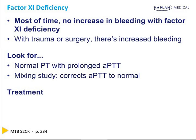You must. The treatment is to use fresh frozen plasma to stop the bleeding if there's bleeding. If there's no bleeding, the answer is no therapy necessary. Factor 11 deficiency, no bleeding most of the time, bleeding under conditions of trauma and stress. Mixing study is first, specific factor level later on, FFP only if there's bleeding.